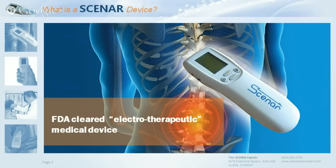device. It's important that you look, as you look at different devices, to actually ascertain if the company that manufactures or distributes the device has actually bothered to get regulatory clearance. That clearance is so important. It protects you as the consumer. So scanner is an electrotherapeutic medical device.